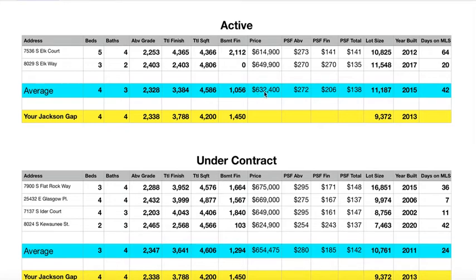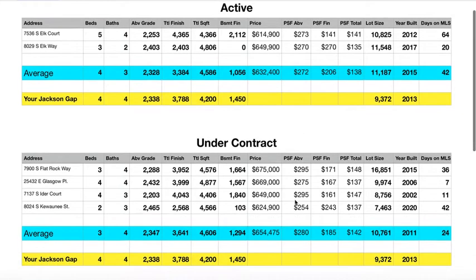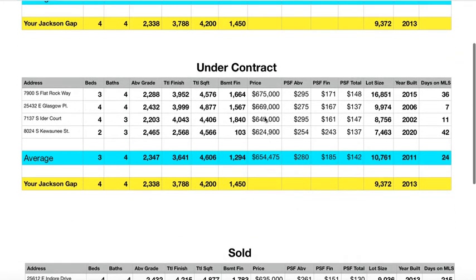averaging at 632. The under contract, and these are not the actual contract prices. These were what they were asking at the time of contract. We can look at the days on the market and guess how far they came off of their asking price in 7, 11, or a month. So probably not a lot, but I would imagine that on average they came down some.